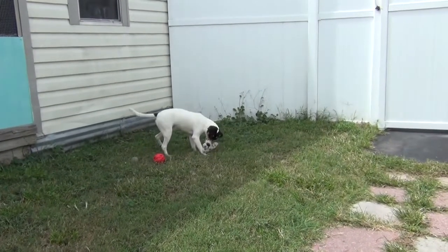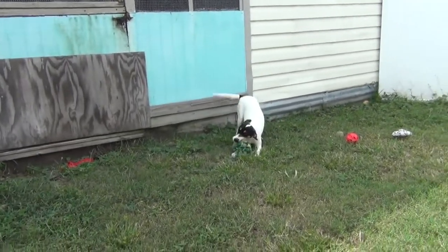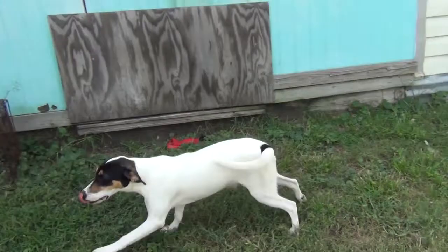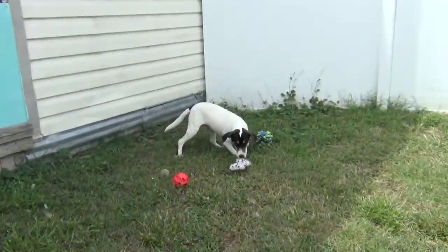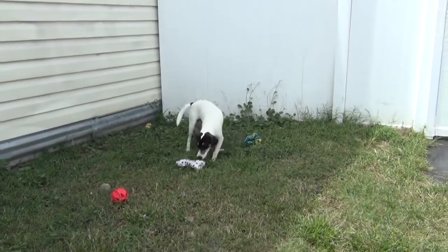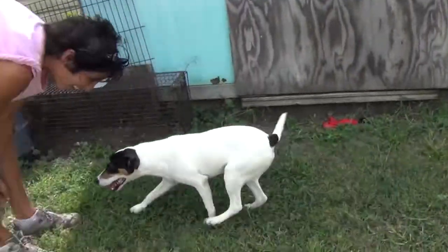How does he get along with other dogs? I think he does good. I think he'll do good with other dogs. We just got him in, so we're still trying to figure out his full personality, but at this point, he is just a perfect little guy. Yeah, great size for a lap dog or a house dog. He will not get much bigger than this. So he will continue to stay a small little guy.